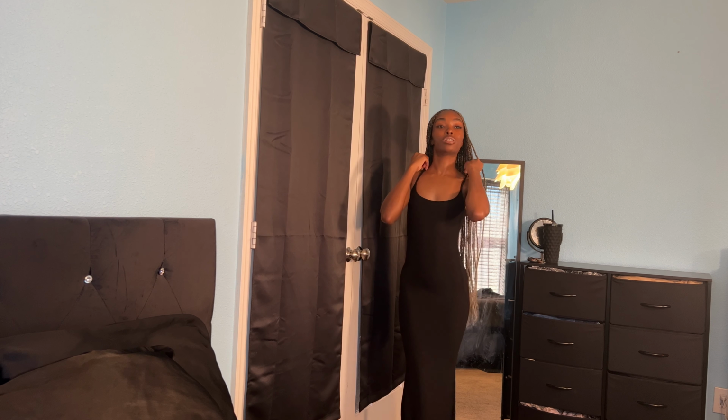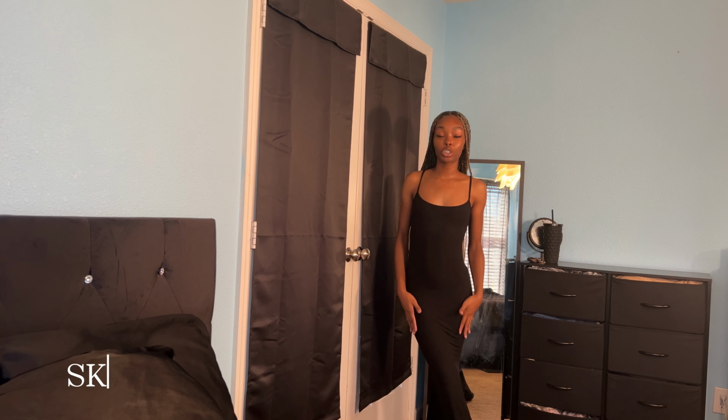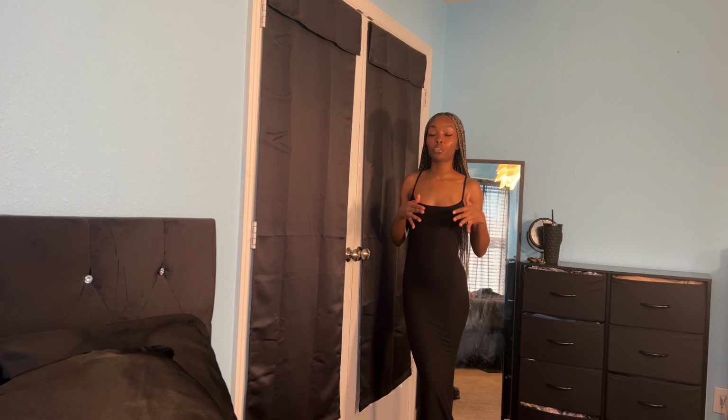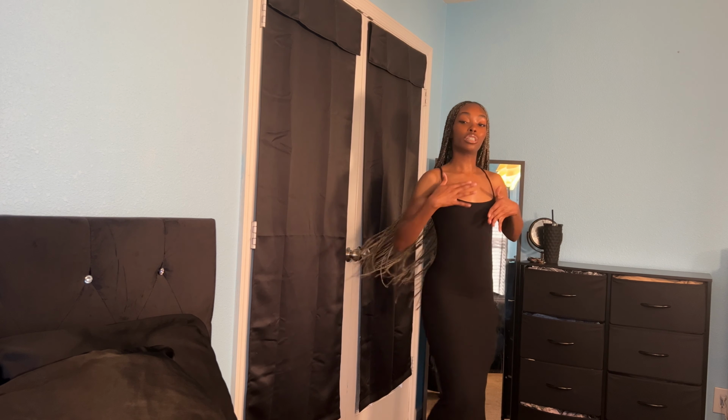This could be styled in the fall time because you could style this with a cute trench coat, a leather jacket, a cropped leather jacket, flannels, you name it. You can do so much with this dress. Absolutely perfect. This is stunning. She is a stunner. I love her.